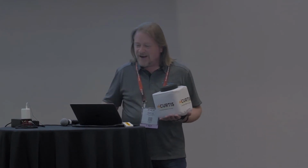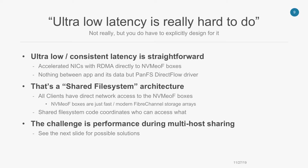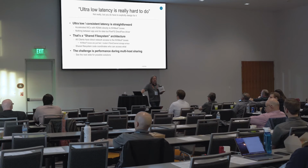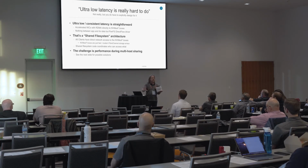Okay. Ultra-low latency is really hard to do. Well, yeah, but not if you plan for it, right? NVMe over fabric boxes are ultra-low latency. And why are they able to do that? Because they planned for it and they didn't focus on anything but low latency. Another one of my reasons for thinking that we should leave the bandwidth tier alone and add a latency tier.